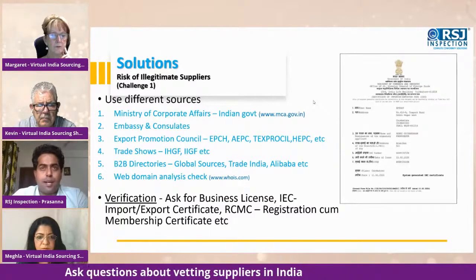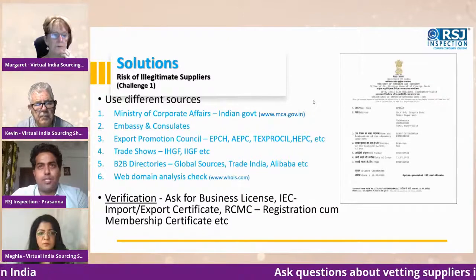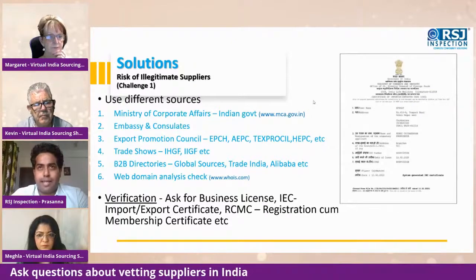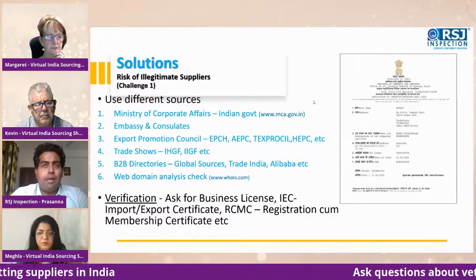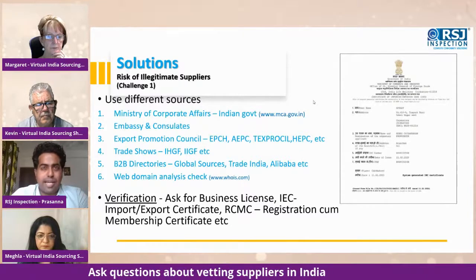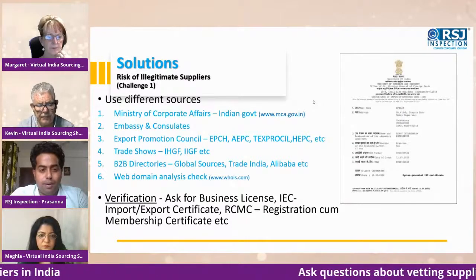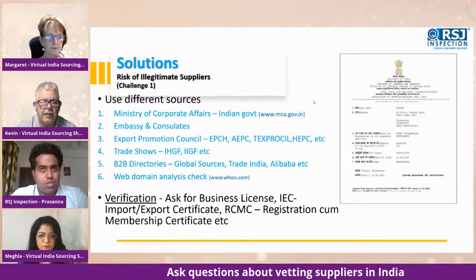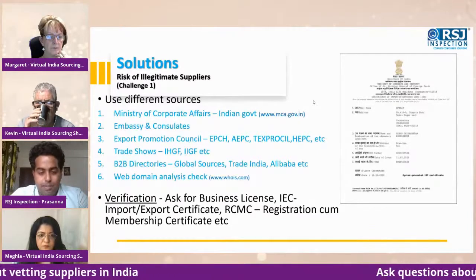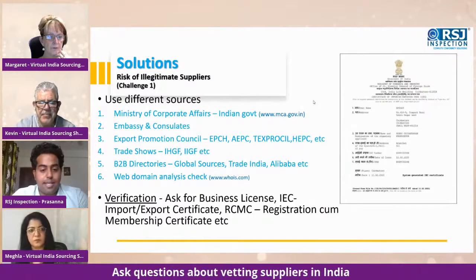The other one you can ask for is the RCMC, the registration cum membership certificate. This is given by the export promotion councils, such as the handicrafts and apparel export promotion councils. It's not easy to get the RCMC certificate, because they ask for all the legal documents before you can become a member of the EPC, the export promotion council. They need to submit the PAN, the business license, the IEC certificate, and the GSTIN certificate. Once they submit all those, they can get the RCMC membership certificate.